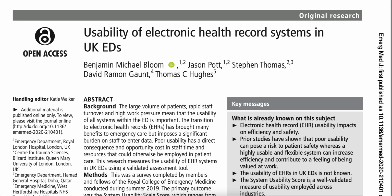And what they did, in short, is they surveyed 1,500 emergency room physicians of all levels of training and used a standardized tool called a System Usability Scale score, which is industry vetted, meaning it's been used really since the 1980s in a whole bunch of different industries and across many different types of technologies to evaluate the usability of these systems. And they collected this data, and then they essentially looked at the systems which had more than 20 respondents per system. And so they looked at 15 different electronic medical records used in the emergency departments in the United Kingdom. And they studied what their findings were in terms of the median system usability score.